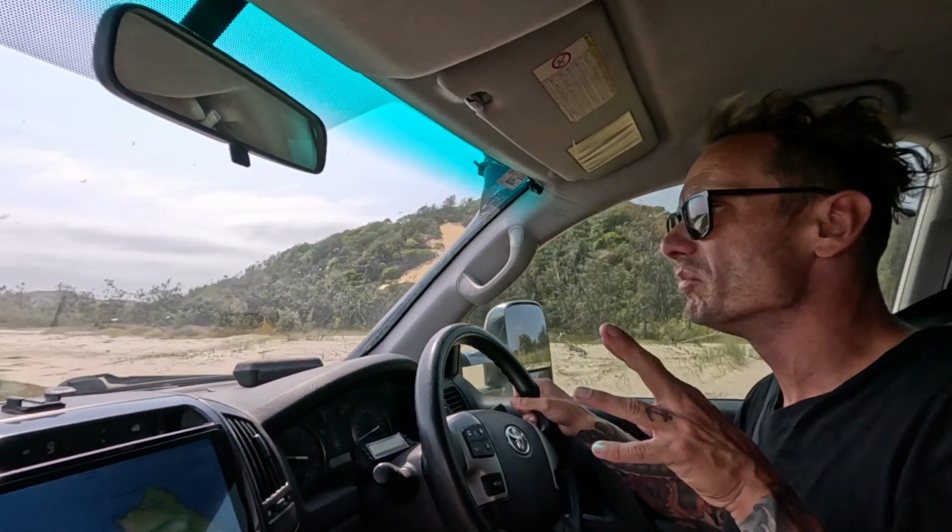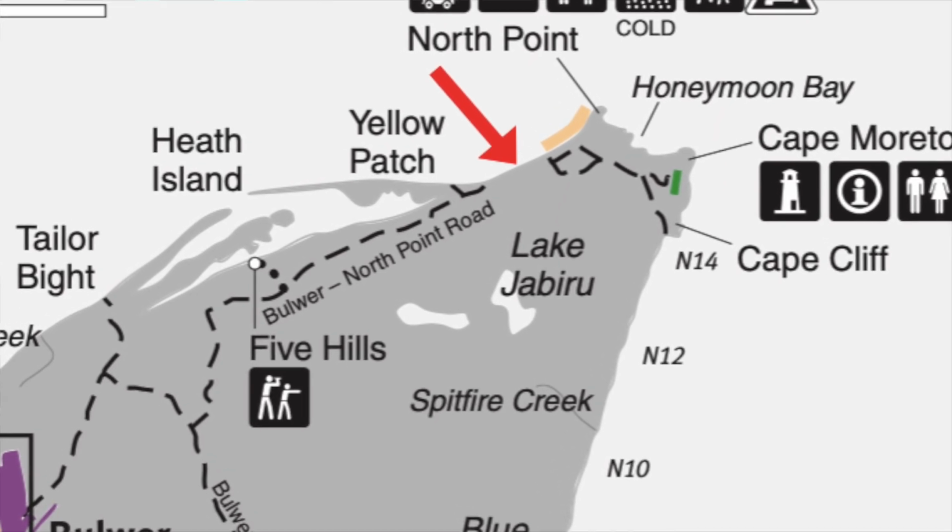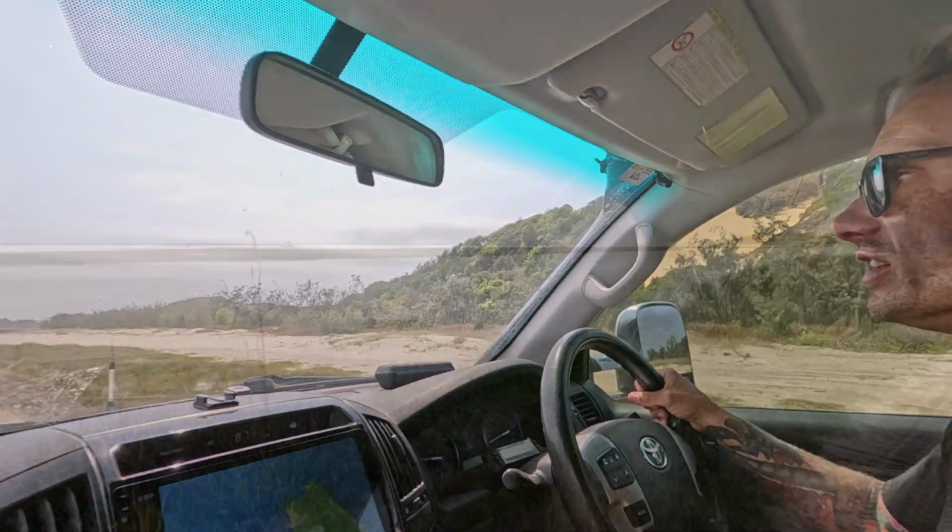Well, that was a pretty deep, I don't know, maybe 400 or 500 mil deep little creek crossing there. We've just popped out at the north point. We've just got it on a track now that winds sort of between the dunes and the beach.